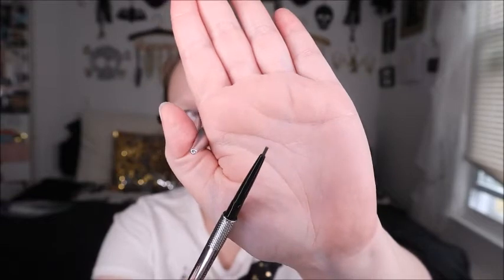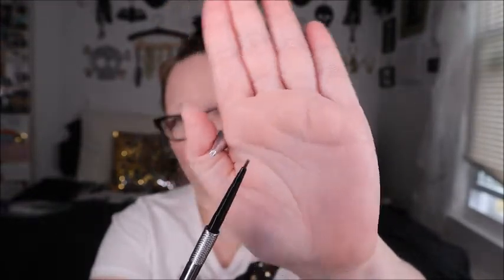Fine, it's not it. It's got no shape to it. It's really blunt. But to me, I'm not worried about shape. I can create those things. And I love how they package these.